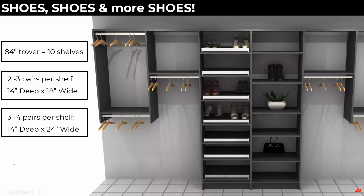And that is okay. So in a shoe section, we're going to have multiple options for design. You're going to have the ability to do a flat shelf, or you have the ability to do an angled shelf. A standard tower at 84 inches in height should house anywhere from 8 to 10 shelves for you. Now, if you choose to do angled shelves with shoe fences on the front, you're going to give up some of that shelving in order to get the aesthetic appeal of it.